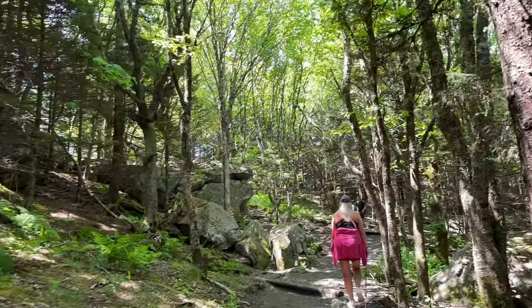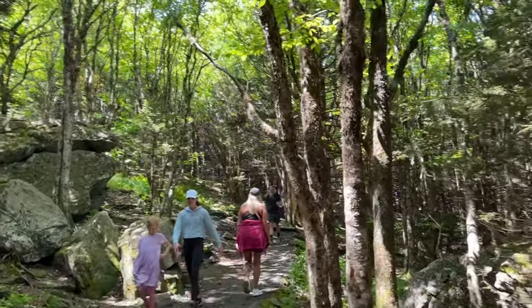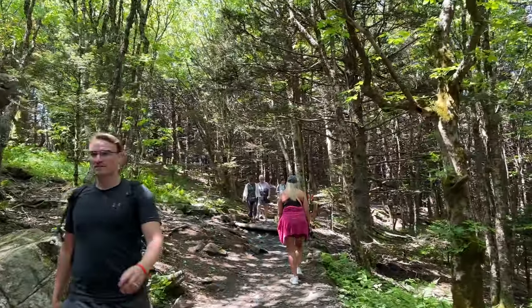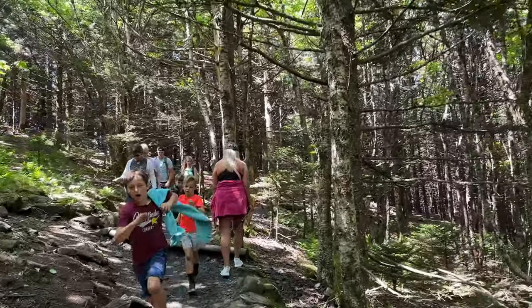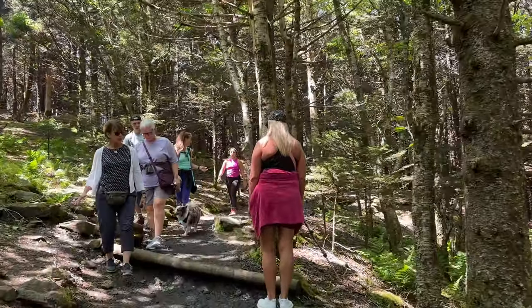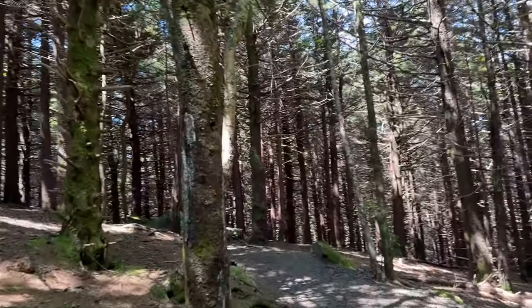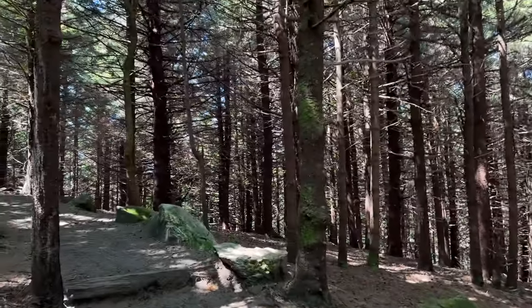So it'll be 5.2 miles round trip up to the mountain and then back to the road and then back to where we parked, which is a couple tenths of miles from where the hike actually starts. I'm expecting to see less people after we get to a certain point too, which will be really good.